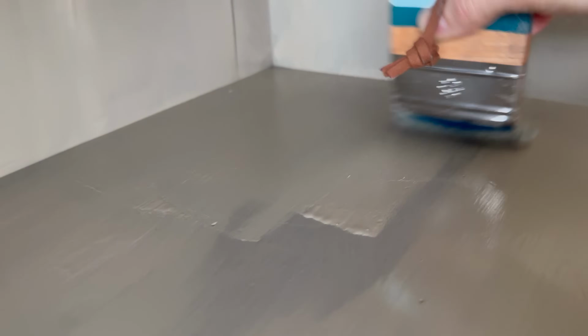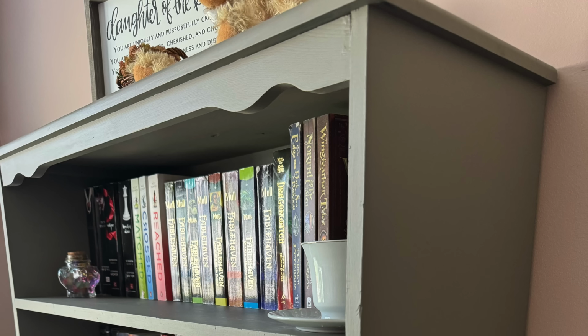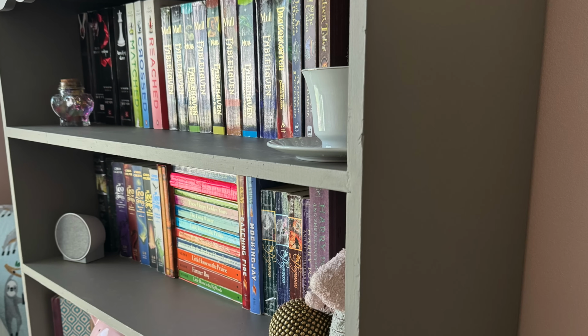After we got that third coat on, this piece looked gorgeous. You could not see all the little nicks. There is a top coat built in, so 3 solid coats. I used the DIY Smoothie brush and it was perfect.